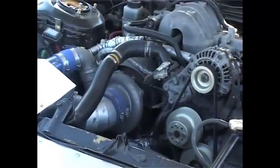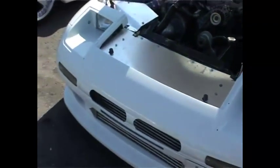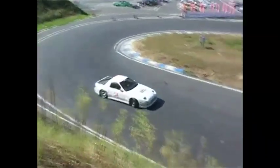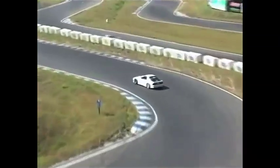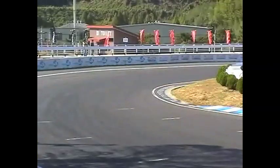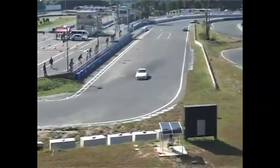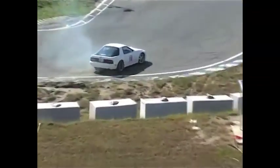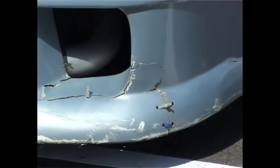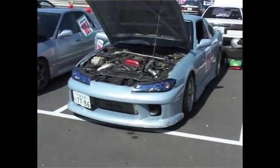This white FC RX7 also has a large HKS turbo kit, but the engine bay is not so pretty. Zip ties are regularly used to repair smashed spoilers. This is a fake S15 nose fitted to an older 180SX. These front end swaps usually come about after a major crash.